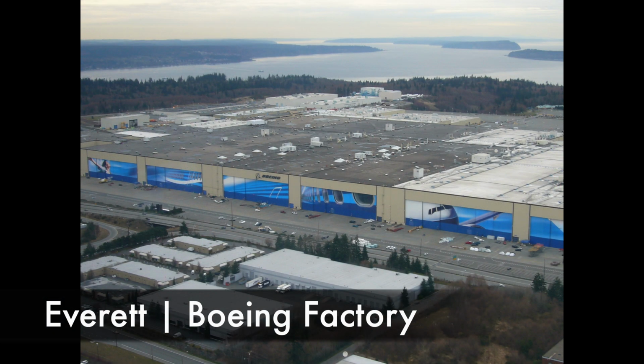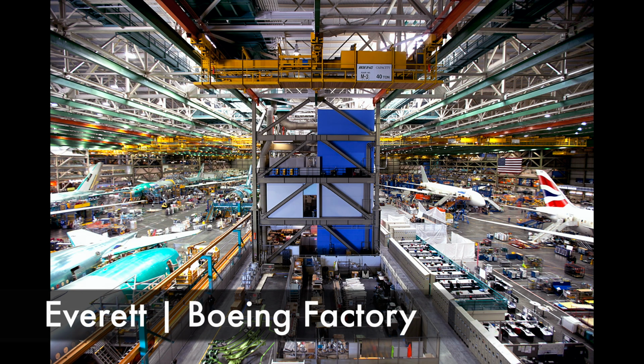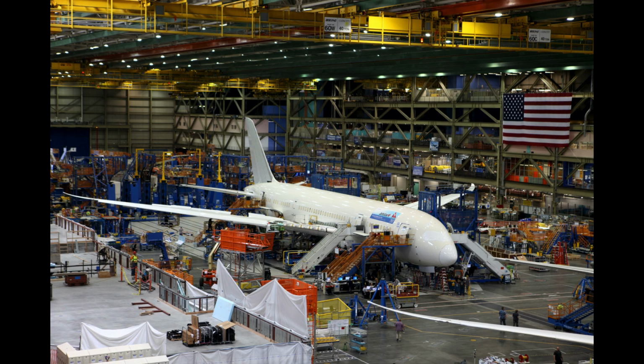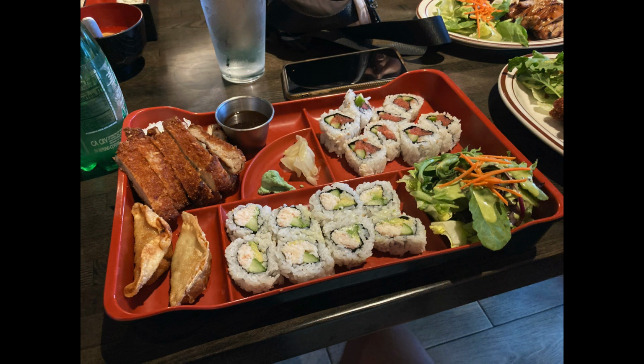We drove through Everett and passed by the Boeing factory. Unfortunately, we weren't able to get a tour, but at the factory they make the huge 747 passenger planes, which are built inside the largest building in the world by volume, at 98.7 acres. On our way back to Redmond, we stopped to eat some delicious Japanese food.